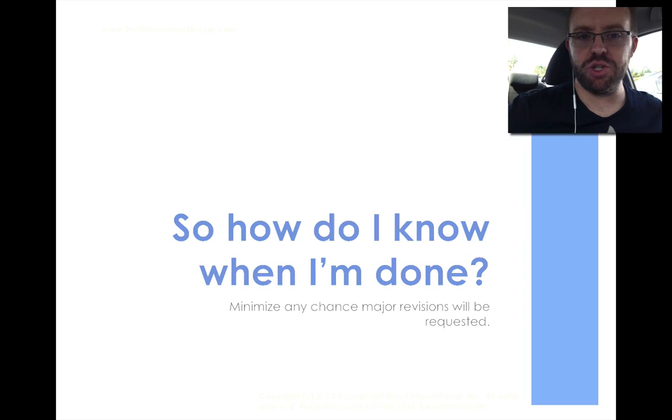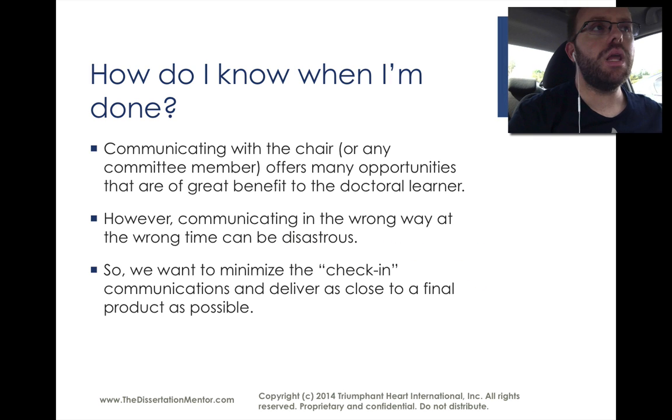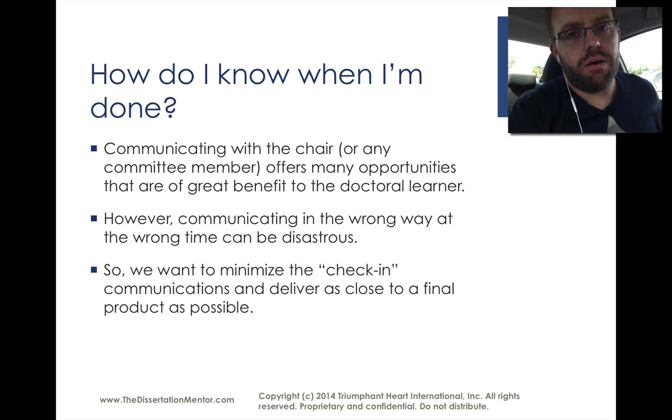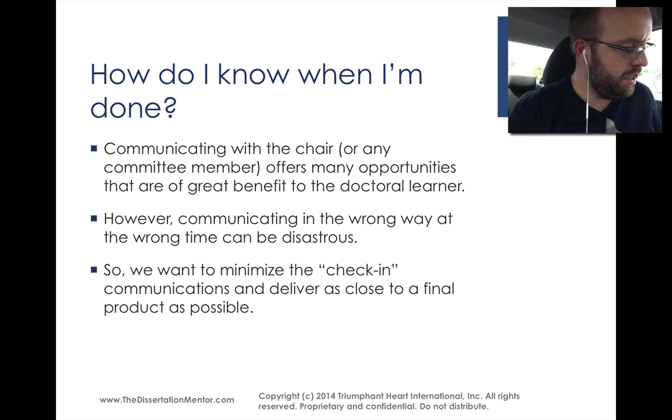So with that, let's jump straight in, shall we? So how do you know when you're done? And this is really based off two very simple ideas. Number one is you want to get done. You want to be done with this process, and I want to give you the way to do that. But really, the biggest concern that I have whenever a candidate hands over unfinished work to me is that when they hand over unfinished work, what that means is they're taking a huge risk. They're telling me that, Dr.